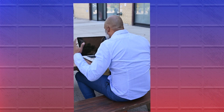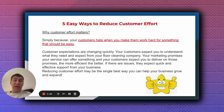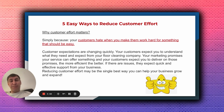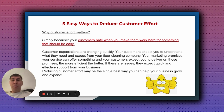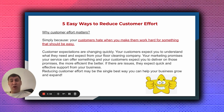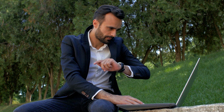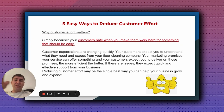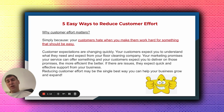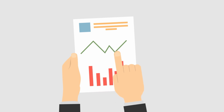Simply because your customers hate when you make them work hard for something that should be easy. Customer expectations are changing quickly. Your customers expect you to understand what they need and expect from your floor cleaning company. Your marketing promises your service can offer something, and your customers expect you to deliver on those promises. The more efficient, the better. If there are issues, they expect quick and effective support from your business. Reducing customer effort may be the single best way you can help your business grow and expand.